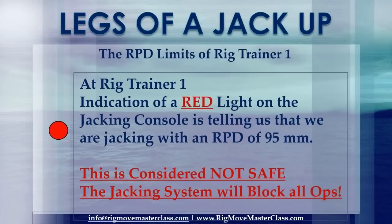At Rig Trainer 1, indication of a red light on the jacking console is telling us that we are jacking with a maximum RPD of 95 millimeters. This is considered not safe and needs to be avoided at all times. The jacking system will block all jacking operations on that particular leg.